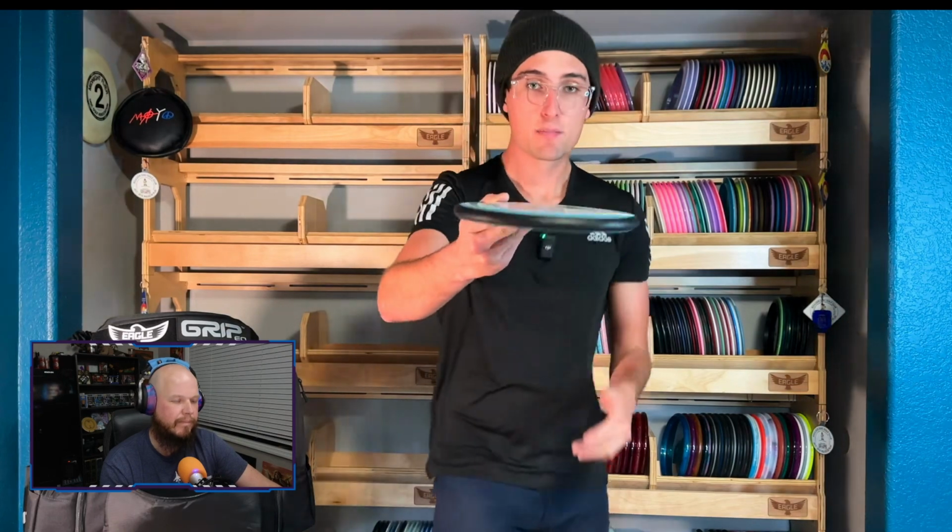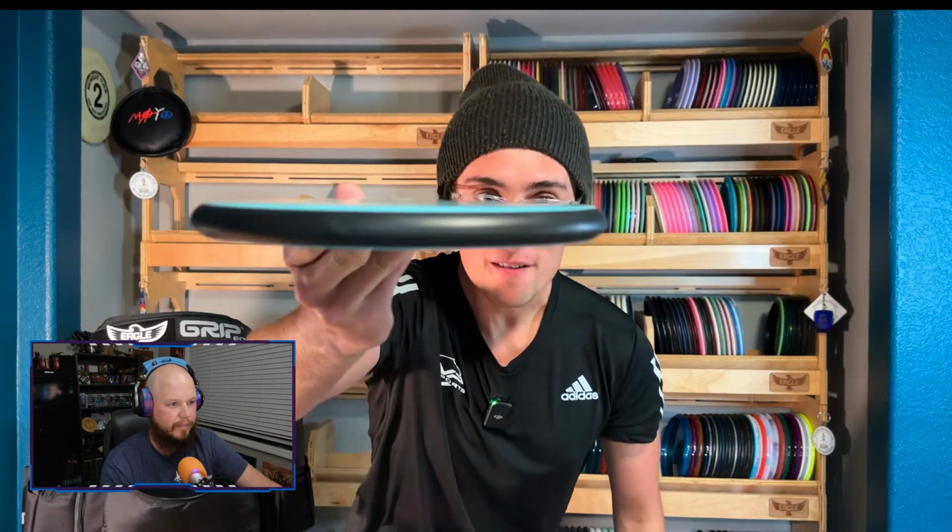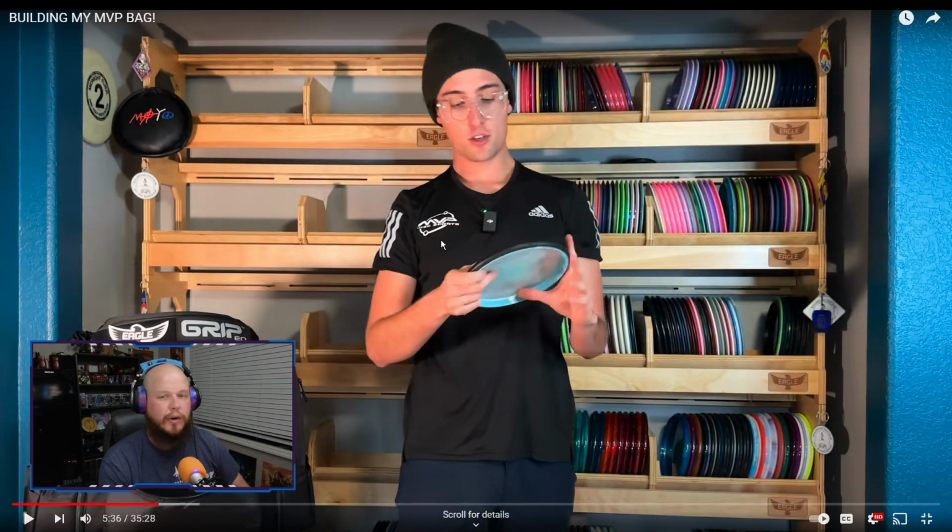Low-key, this is going to be one of the most important discs in my bag. Next up is the Neutron Watt. The Watt is kind of like a Glitch without being a Glitch. Has much more of a traditional beveled edge rim. Feels almost similar to... Yo, he's such a nerd, and I'm here for every bit of it, because as much as I love the nerd aspect of this stuff, I would have never thought to even talk about the beveled edge of a disc.